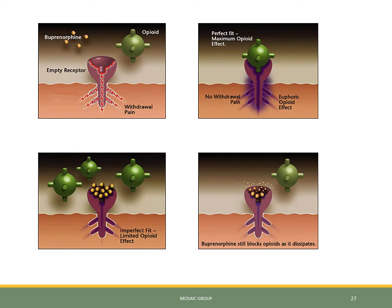This is just a slide to help demonstrate the impact and effect that buprenorphine can have. As you can see here, we have that opioid receptor. In the little picture in the top left-hand corner, we can see the patient is experiencing withdrawal and pain, and that receptor is empty. The green figure represents the opioid, while the little yellow dots represent the buprenorphine. Of course, the green is a perfect fit, and so in those cases, the patient would experience the maximum opioid effects. They'd have no withdrawal or pain, but they would also have those euphoric opioid effects, as well as the risks that come along with opioid use. The buprenorphine is an imperfect fit, so it is going to partially activate those opioid receptors, but it's also going to block any additional opioid use that the patient may attempt while it's still present in the body.